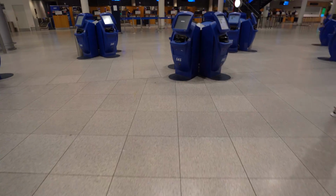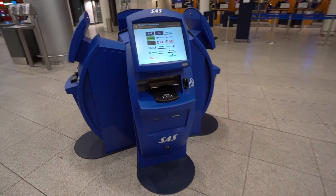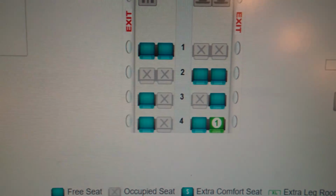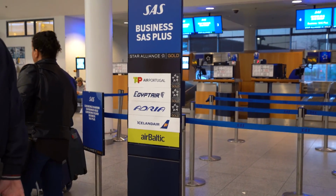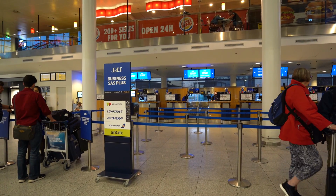The ground floor is populated by these blue SAS check-in kiosks. Despite the branding, they handled myriad different airlines. I was easily able to confirm my plane and my seat. Additionally, for airlines displayed here, business class check-in was operated by the SAS counters. This included my flight.